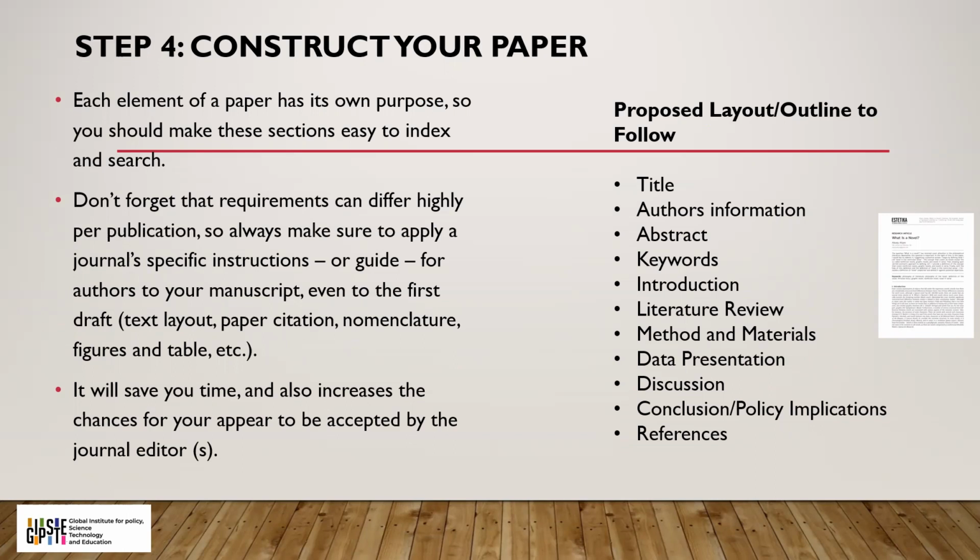So here you need to make sure that the paper's construct, in terms of the structure, follows the journal specifics. Very important. Don't do any general format. Make sure you have a sample to follow, to serve as a guide. Very important. So apply the journal-specific instructions or guide for authors to your manuscript, even to the first draft.